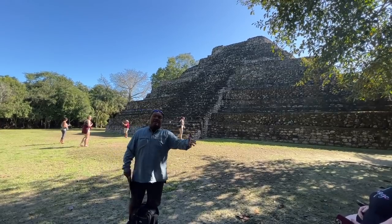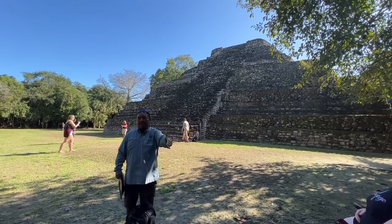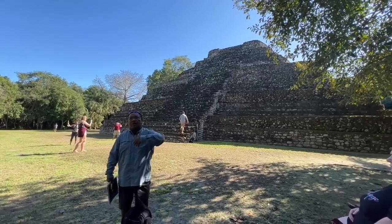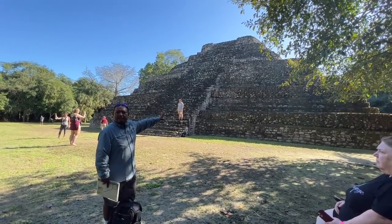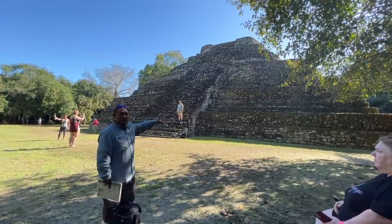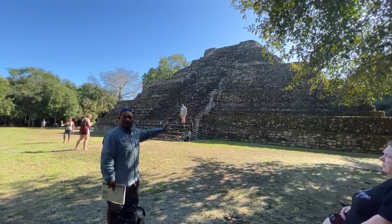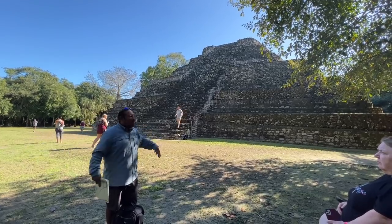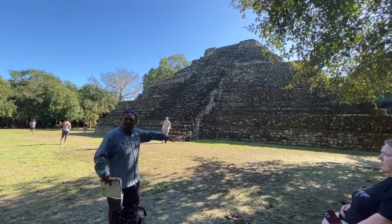And the third step after exploration, excavation, it is investigation. Now, from this, we need to know what is this. Remember that we are in one city. And this city, like the cities of today, was big. We are visiting downtown Chacchoben, the center of the city.